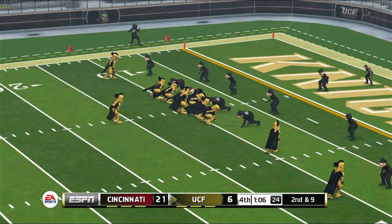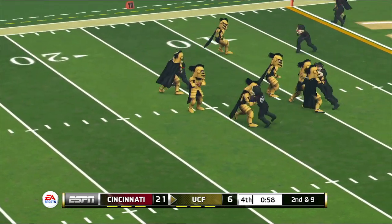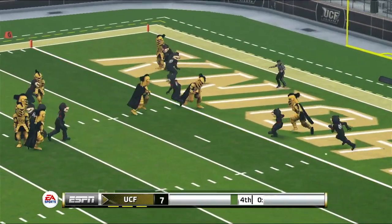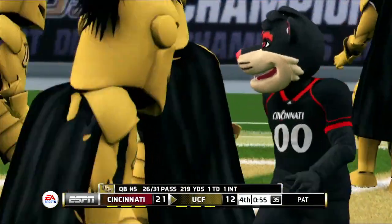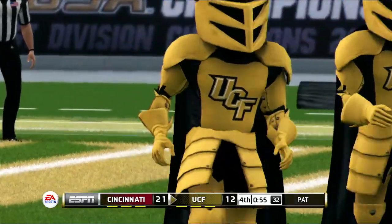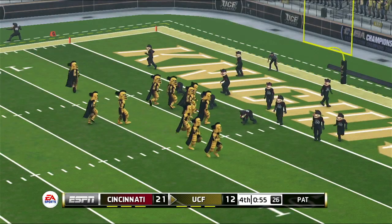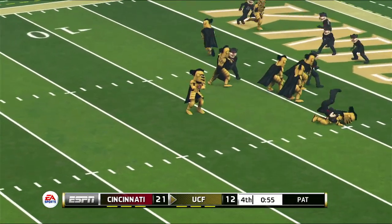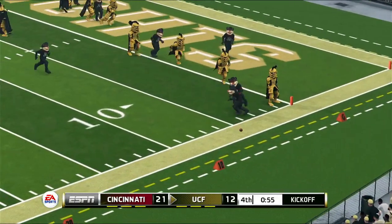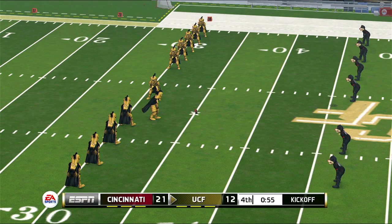Mike 51. Red 2. Red 7. Fires quickly, and they got it. Touchdown. And the quarterback stays on the field as they try for the two-point conversion. It was an 11-play, 55-yard drive, but they just get 6 points after failing to convert for two.